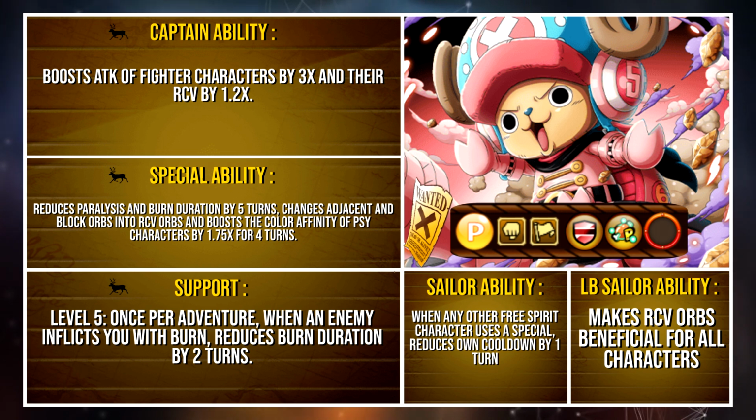As a support, he can be attached to Luffy and Usopp units, and at level 5 the support reads: once per an adventure, when an enemy inflicts you with burn, reduces burn duration by 2 turns. This is not incredible, but it's nice to see in a Chopper unit that can be attached to Luffy, especially in my opinion, simply because not a lot of support units remove burn.